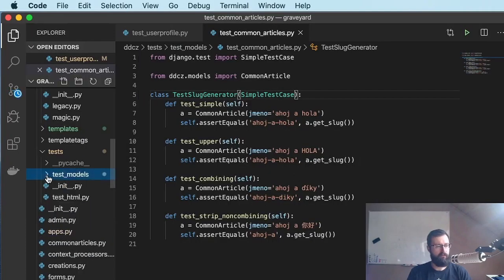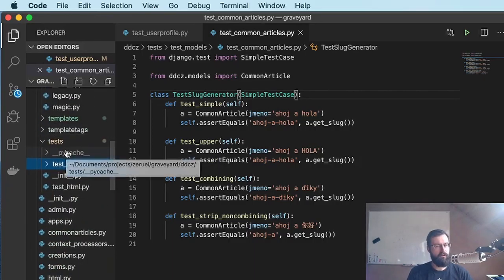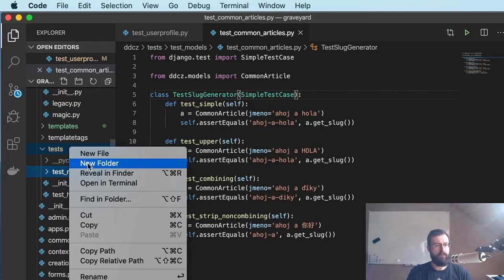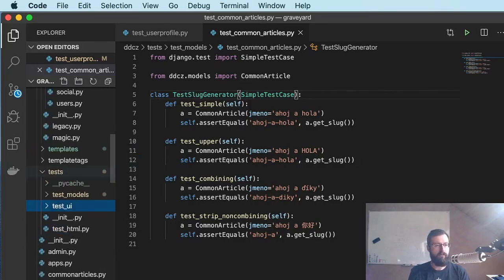So this is not going to be testing models, and I do wonder whether it should be in the DDCZ package, but probably yeah. I do think that for live servers it's better to have a dedicated module. I would call it UI, because it's not about the fact that it's live, it's about the fact that you're testing the user interface. That's what makes the difference.